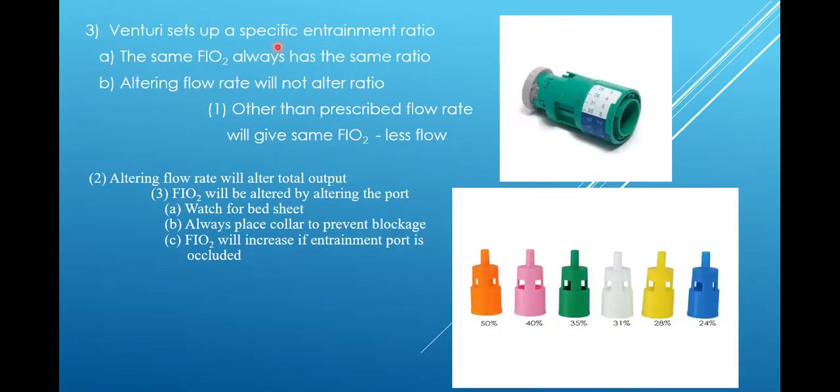Venturi setups use a specific entrainment ratio. Remember we said air to oxygen ratio. That's also known as the entrainment ratio, okay? The same FiO2 always has the same what? Ratio. So in your book, I hope you guys are reading, there is a table in your book that shows you all of those ratios that you did with the magic box. The only reason you use the magic box is if you don't memorize what they are, okay?